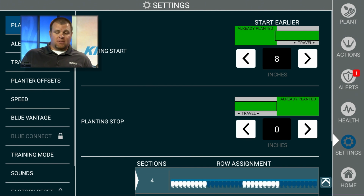Because of course performance is the name of the game, and efficiency is the name of the game. We try to make that display for the basic user to the high-end user and everything in between. Blue Vantage covers all that.